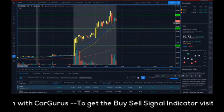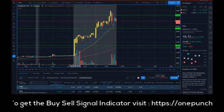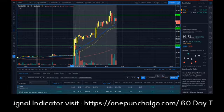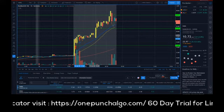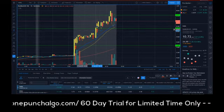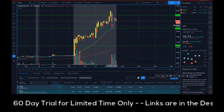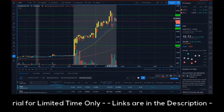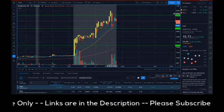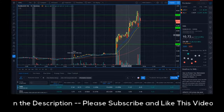So OnePunch Algo has given a couple of selling indicators. There's a hard sell, that's a hard sell, that's another one, that's another one, and this one, a big drop here, 13% drop. I call it a soft sell. Alright, so we do have the markings for resistance.